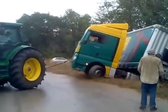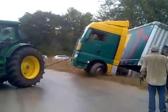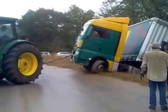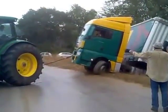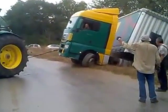This is another rescue case. The John Deere tractor was rescuing the truck that lost control and ran off the side of the road. The truck needs to be picked up by another vehicle. Here a John Deere tractor is being used.